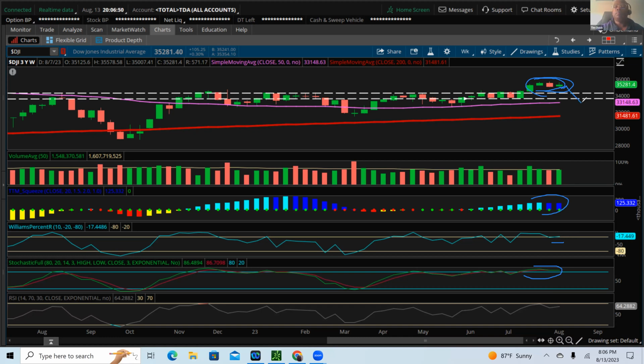So I think the stronger case scenario is that we come back to test these levels, since we already broke out above this level of resistance. So that is my ultimate thesis, that we could come back to test these levels and then see what happens after we get to those levels. So that is our Dow Jones.